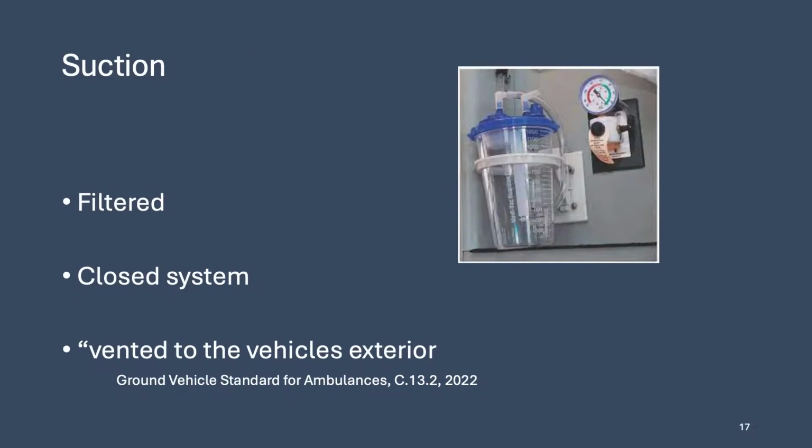So what about suctioning? As I said, you don't perform open suctioning. You maintain a closed, filtered system. See the blue top in the photo? Some are red, some are white. That is where the filter is. And you don't break your system. It's maintained as a closed system, and it's vented directly to the exterior of the vehicle. Again, ground vehicle standard for ambulances, and the section number is there for you. Now, your portable suction also has either a blue or red or a white top which contains the filter.